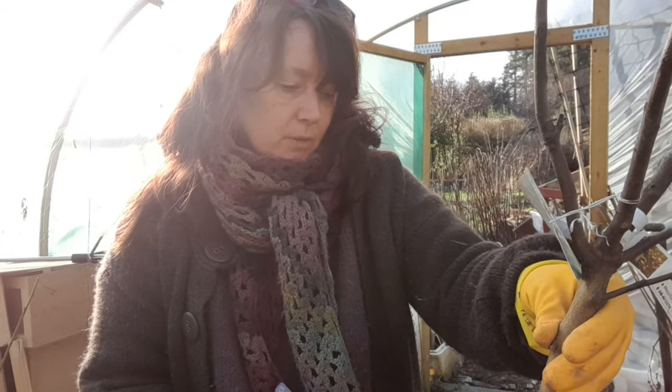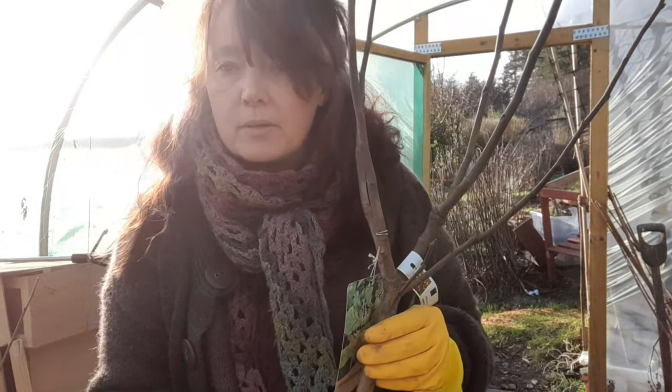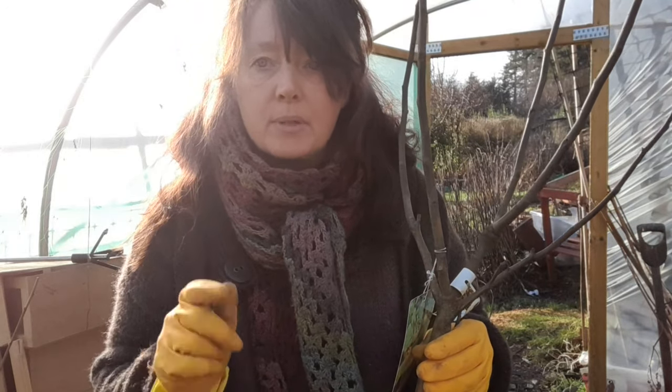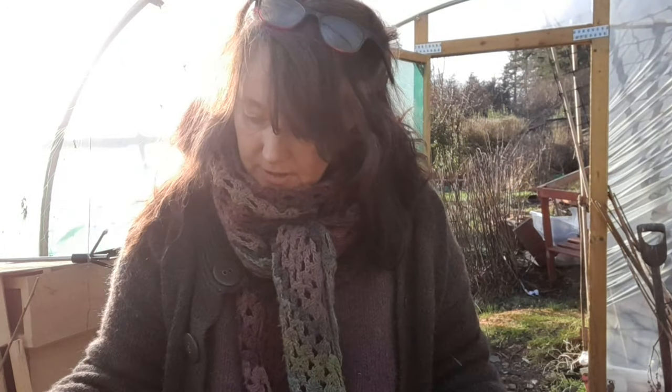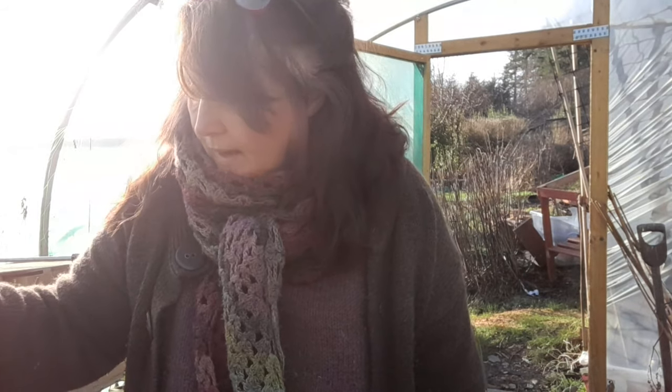I'm not sure if it's been grafted. It looks like it may have been, but I'm happy with it. So I'm going to go and get my pots and then we'll pot them up together. I'm going to leave them in the polytunnel in their pots and then they won't get the frost before they get going. And then I'll just keep them in here in a group together and then they'll sort each other out. So I'm just going to go and find my pots and then we'll pot them up.